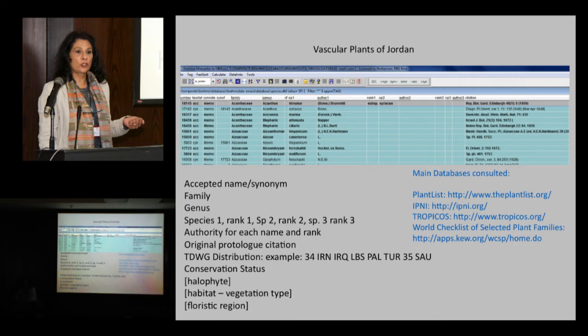And the TDWG is an organization, the Taxonomic Databases Working Group, and they divide the world into different regions, and we follow that. For example, 34 is Iran, Iraq, Lebanon, Palestine, Turkey. 35 is Saudi Arabia and the Arabian Peninsula. So by looking at the distribution of the Jordanian flora, we would be able to form much better information on where it rests, basically. What is its actual biogeography?